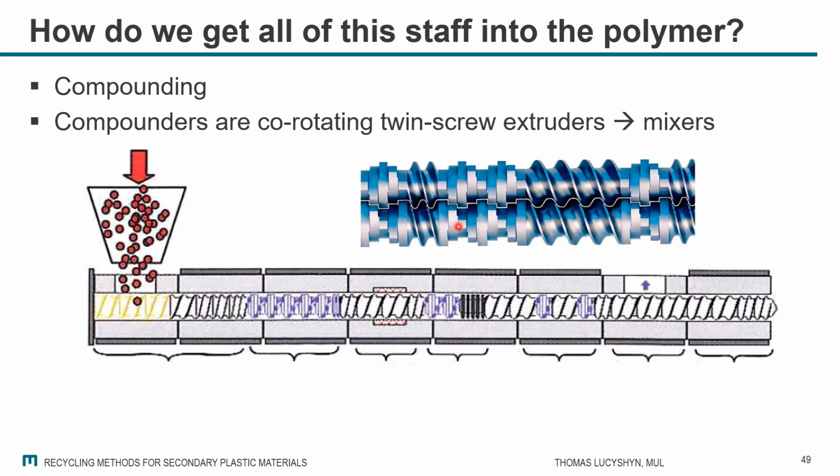And we also have a distinction between so-called co-rotating and counter-rotating system. Co-rotating means that the two shafts are rotating in the same direction. And also the geometry of those two screws is in such a way that there is a possibility of material exchange between the two screws, which basically results in a good mixing effect.